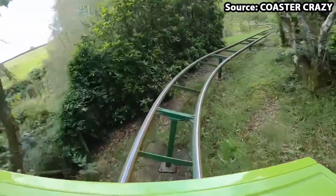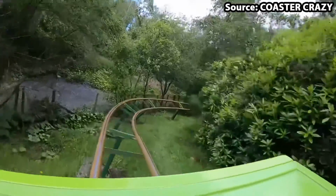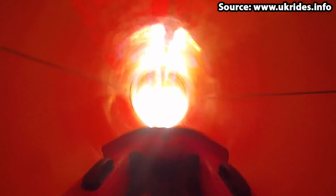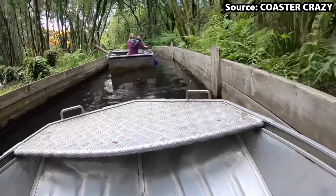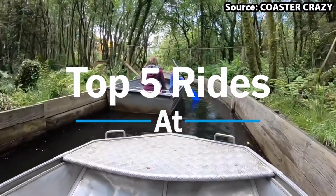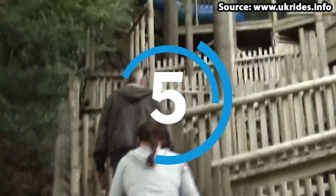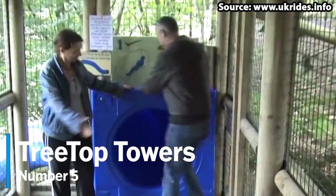GreenWood Family Park is a theme park located in Felinheli, Wales, and with it being home to many fun rides and attractions, there is no wonder it is so popular. However, today we're going to count down the top 5 rides at GreenWood Family Park. Starting off at number 5, we have TreeTop Towers.